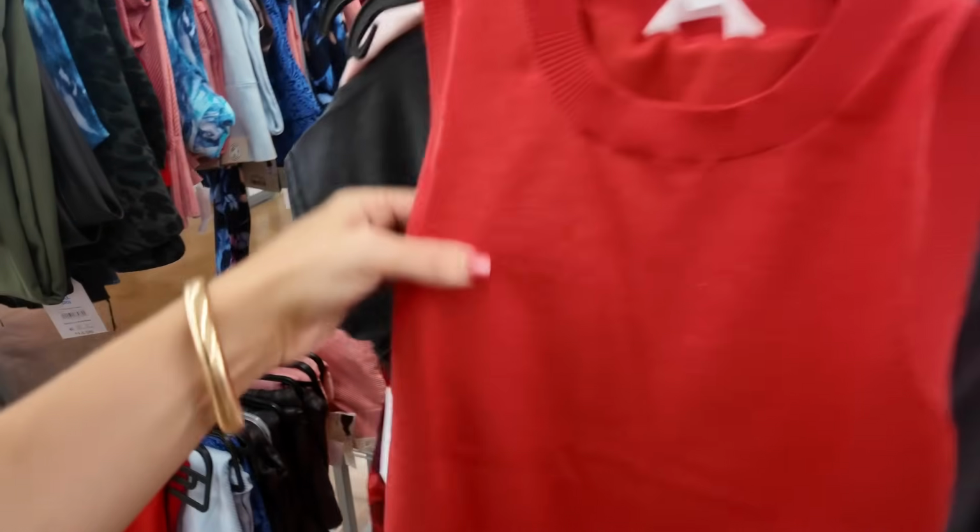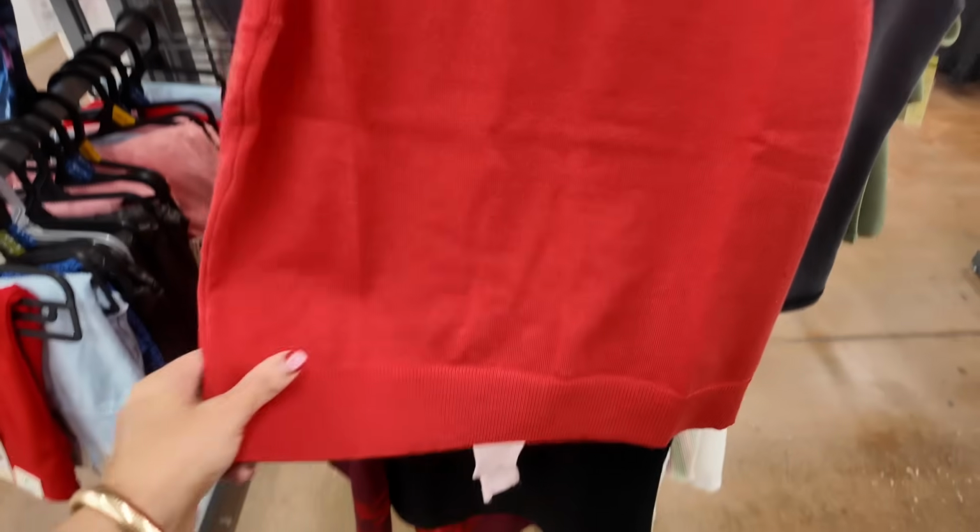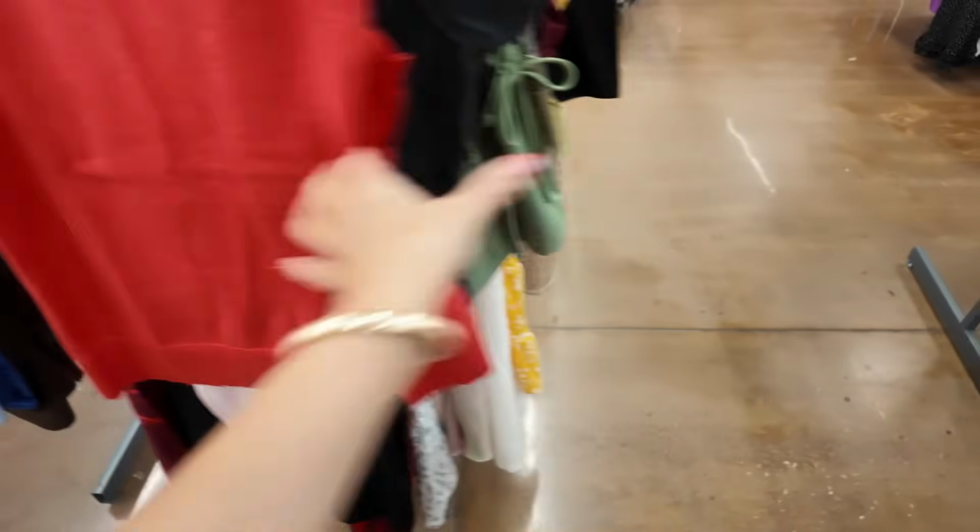The online only sweater vest, I've been looking at this online. They're from Time & Tru. They have that crew neckline, ribbed bottom in the red. I think these are $9.97.